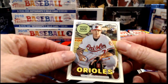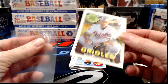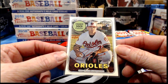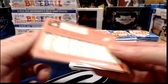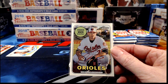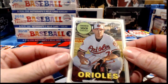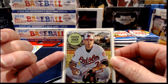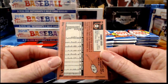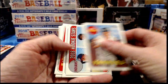That almost went by me. That red ink just barely stands out on there, doesn't it? That is a nice little hit for the Orioles because you have a Chance Cisco short print autograph. So, sweet hit, Orioles. And even though it's red ink, it's not, oh, it is numbered. I was like, why isn't it numbered to 69? It is. It's over there to the side, and I just couldn't see it because apparently I'm blind. So, anyway, cool hit with the Chance Cisco for the Orioles. Very nice hit.